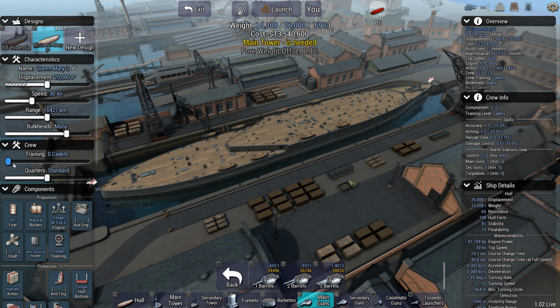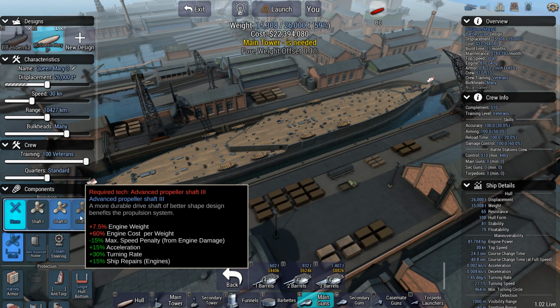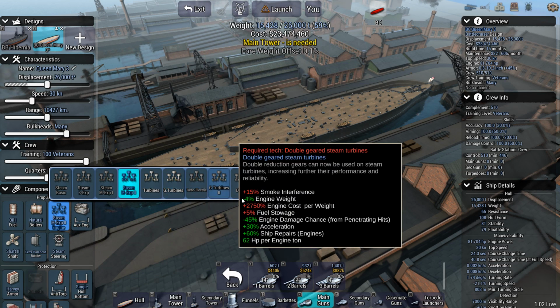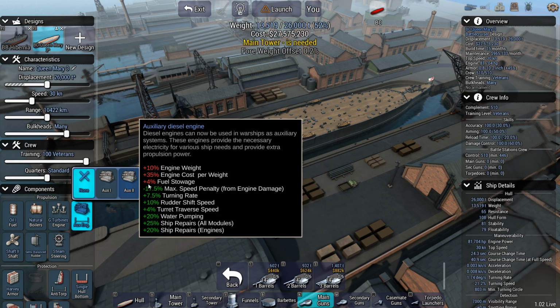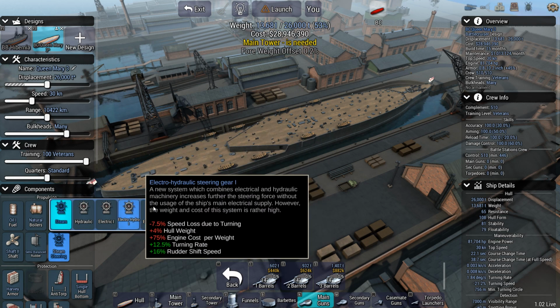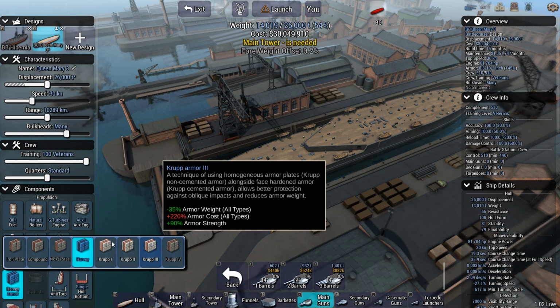Standard. I'm going to give her a veteran crew because she's going to be a Royal Navy ship. Going to give her geared turbines because that makes sense. I will give her an auxiliary engine because they did have one diesel. And electro-hydraulic steering is what it normally was.